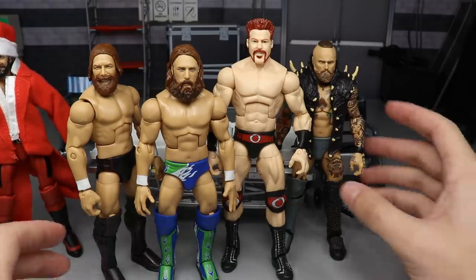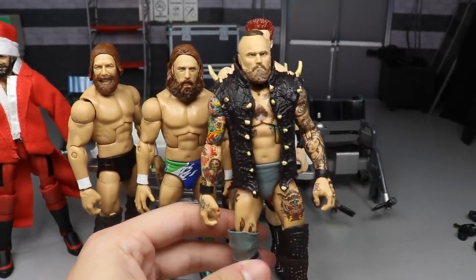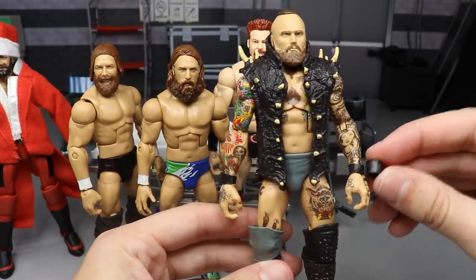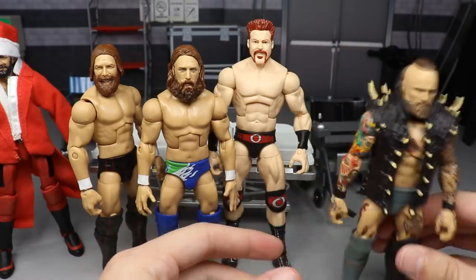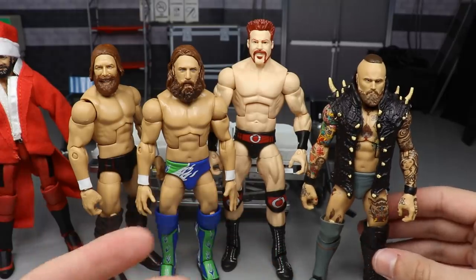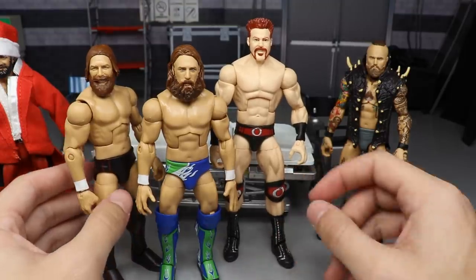He's completely Santa. Here's the Aleister Black, guys. I did end up getting the wrist gauntlets on there, and it looks so much better than it did, so I am happy with that. Way better than these thick ones that we were using. I did have to force it on there, but they are on there now. I think that's going to work pretty well. So there's Aleister Black, and again, I'm not very happy about his height still. Look how short he is compared to Daniel Bryan.